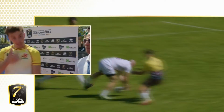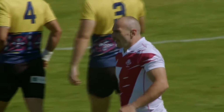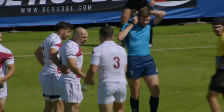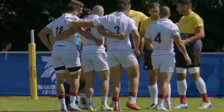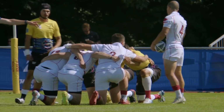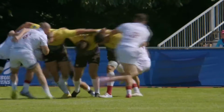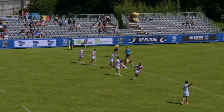So the Belgians are obviously delighted with that victory, but coming back to the action here, it's a bit of a frantic start to this game. Both teams struggling to really find a foothold, but this is probably the best attacking platform so far, with a Georgian scrum in the 22. Interestingly, feeding from the right-hand side. And that has gone wrong on this occasion. Romania able to come out with their own 22 with the ball.